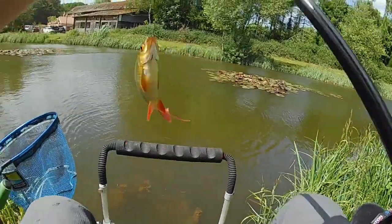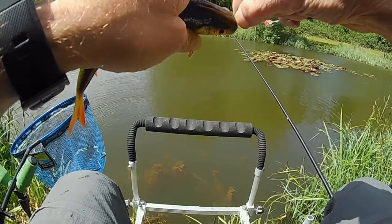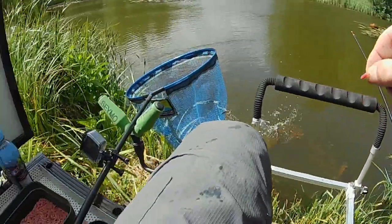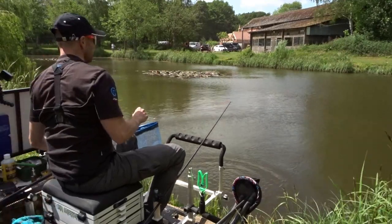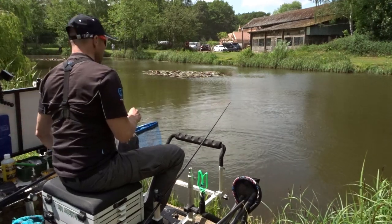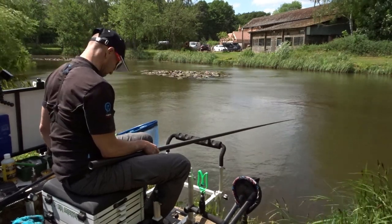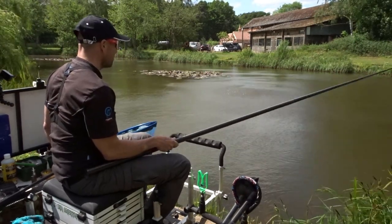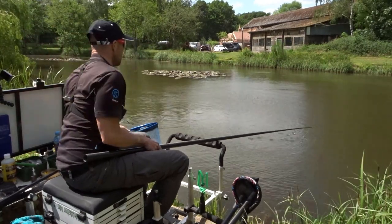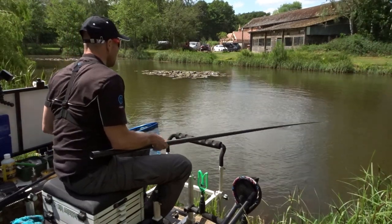Just feeding over the top. Beautiful fish. Time he casts. Should say I've got to time my feeds. This wind is horrendous. Oh, lost a good one there.